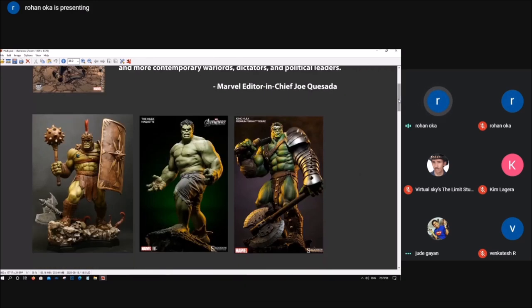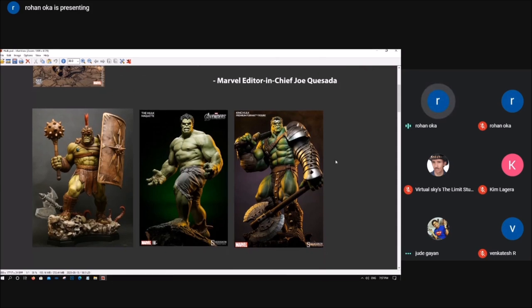The collectibles that I referenced were the ones from Bowen Designs and Sideshow. I was looking at how the helmet would be, how their weapons would be, and the overall pose. The ones on the left and the right were the ones I referred to for inspiration, and the one in the middle I referred to for the overall skin and body look of Hulk.